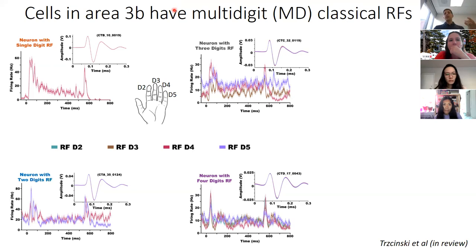So here's an example, on the lower left corner, of a cell with receptive fields across 2 digits, and particularly D5 and D4. And you can see something very important is that the action potential waveforms are indistinguishable from each other, right? So you're certain that you're recording from the same cell because you haven't moved the electrode, the shapes are the same, in addition to a variety of other manipulations and statistical validations that we did, right?